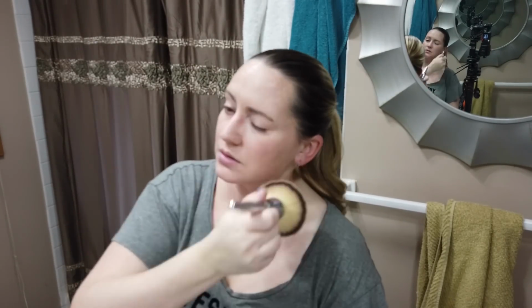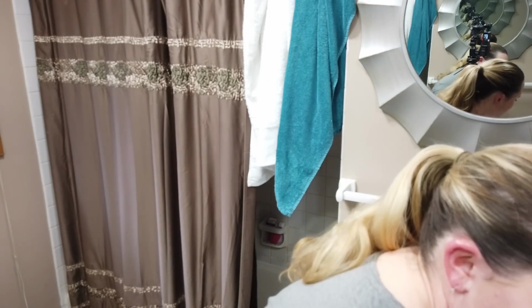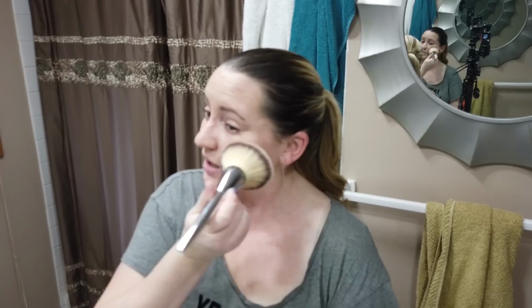Okay. There we go. How does that look? Okay. And then to the fourth shining star of everything, the Physicians Formula Butter Box, which I got a highlighter, blush, bronzer, and an eyeshadow all in the same box. And a lip balm that tastes terrible. What is this shade? It just says bronzer. No shade. I guess it's just one bronzer.